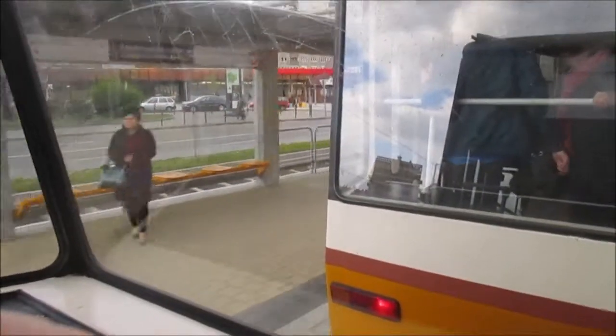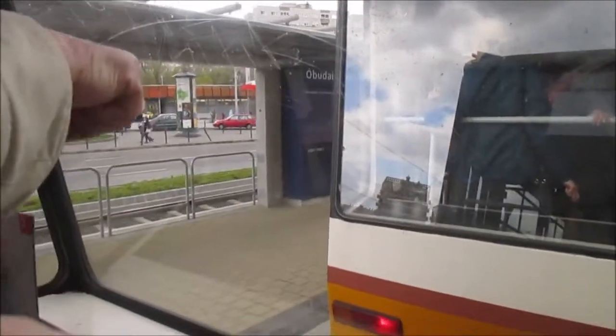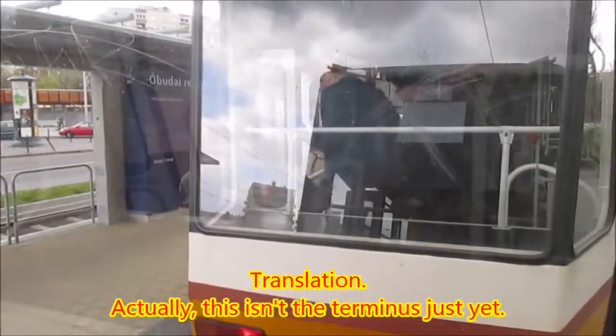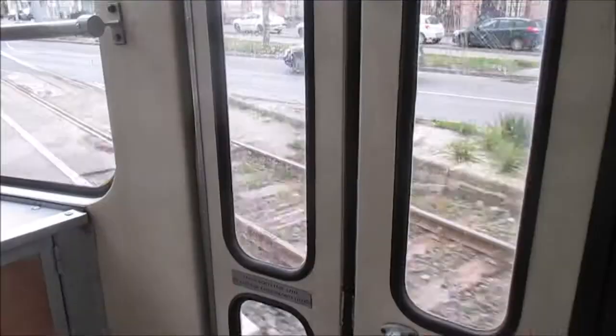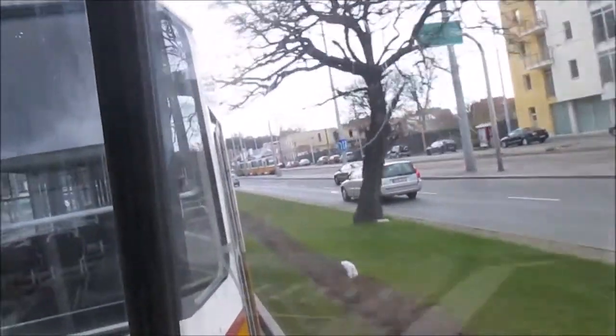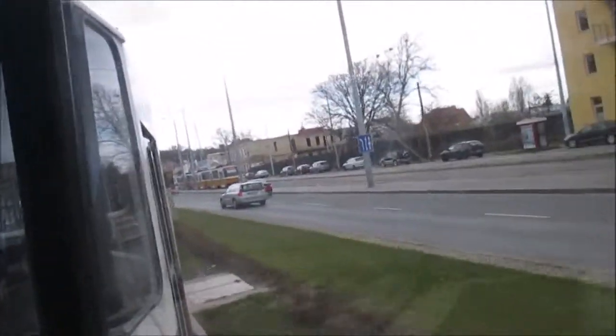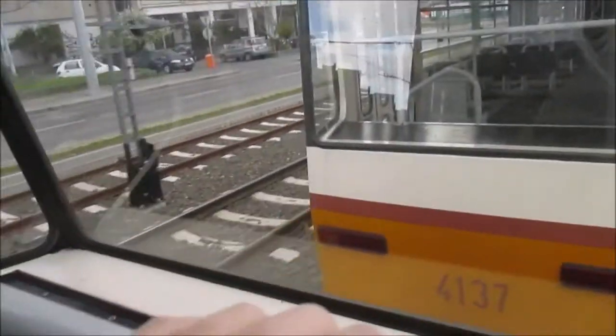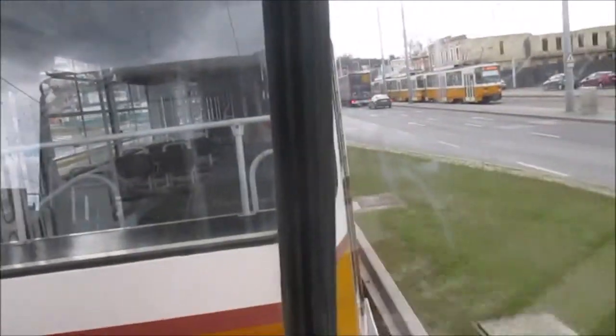Hmm. The platform seems to be staggered. Not too sure. This is one more stop till the terminus. Hello and welcome back. We're now reaching the terminus. There's some connecting tracks to another... Oh no, that's... Tram line one as well. That's interesting. We're now kind of entering a heavy rail kind of section here.